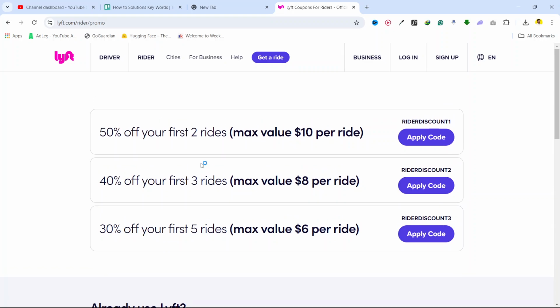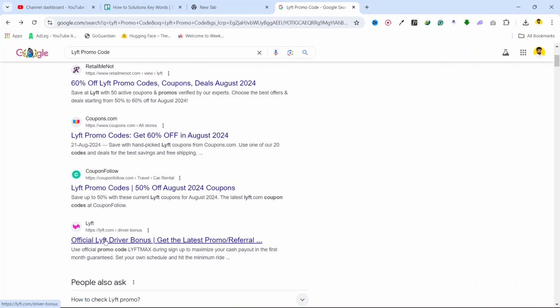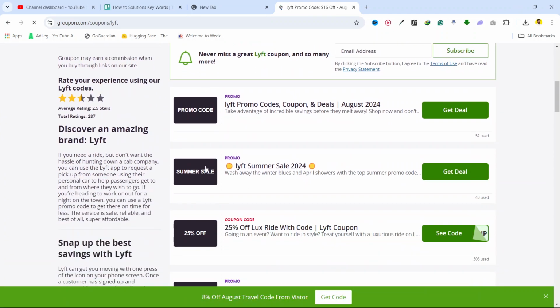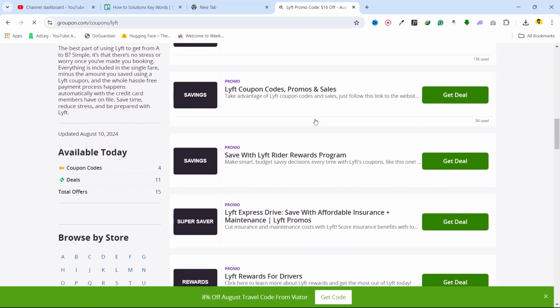And here you can see 50% apply coupon. So these are the codes that you can use, and let me show you some other codes. So you can use this website as well, Groupon, and you can find many codes here that you can use. Here you can see that you can use on the left to get percentage off. So this is our process.